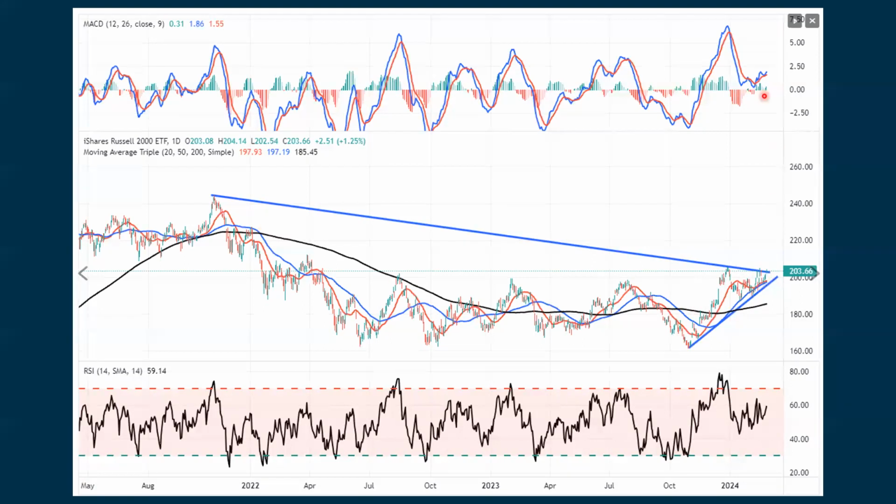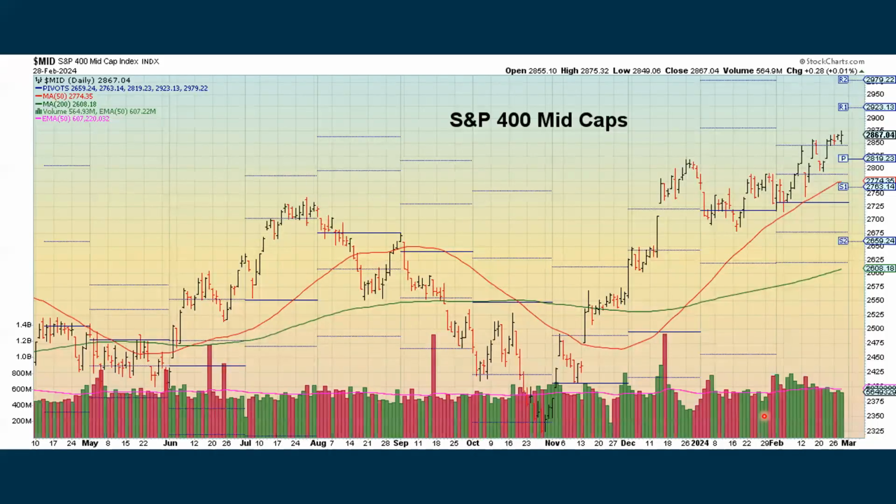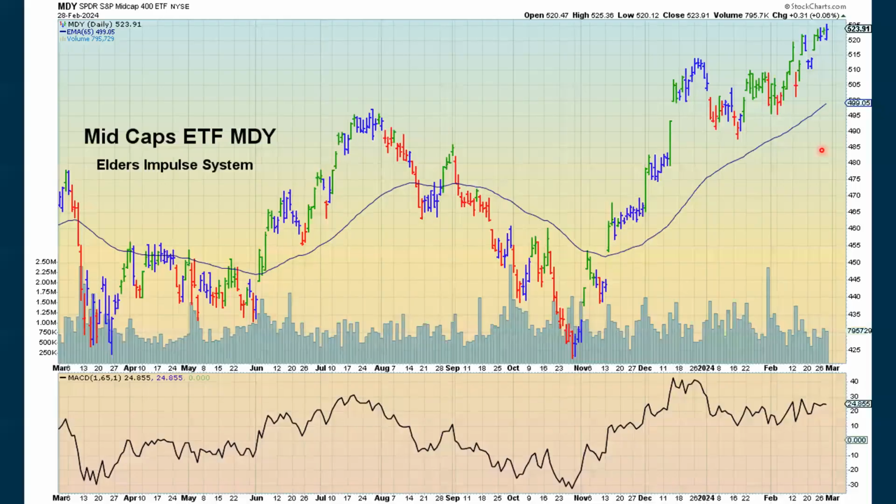But for right now, looking at the MACD, the momentum is positive, and the RSI, as I pointed out in the other chart, we're still above 50 and showing some advancement. But this is now a day old on this chart. The mid caps are still pretty much chopping sideways, still above this pivot level. And the mid caps for the Elders Impulse system have switched back over to neutral.